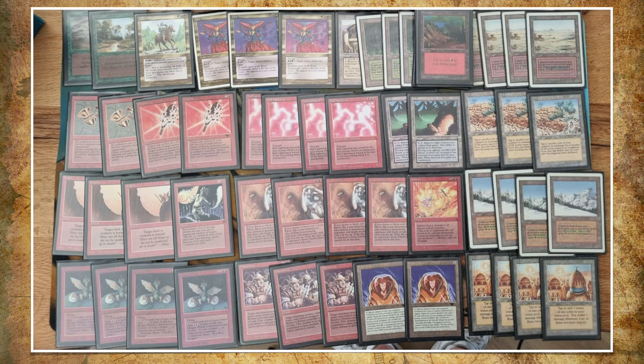That means it's like a 3-for-1, right? You have a 2-for-1, but you're also gaining the 9 life. It's insane value. It's sick. And that can be done with this deck, and that's what I think is just really, really cool.